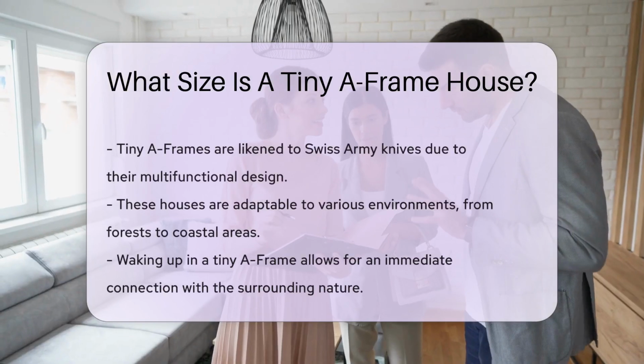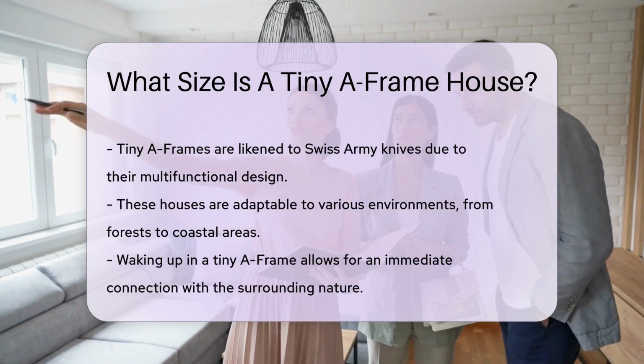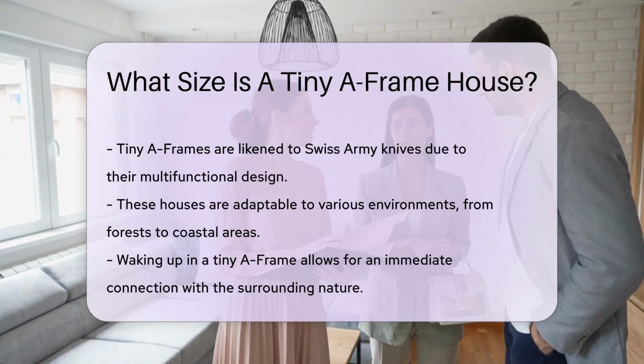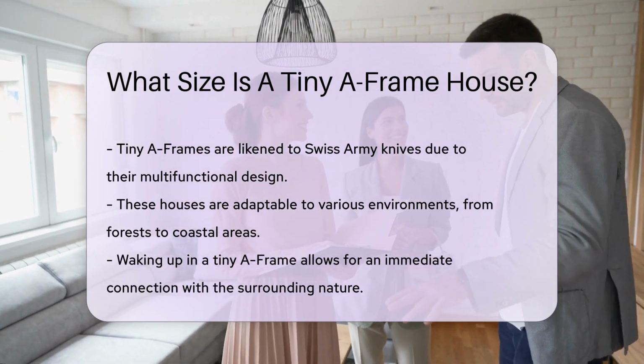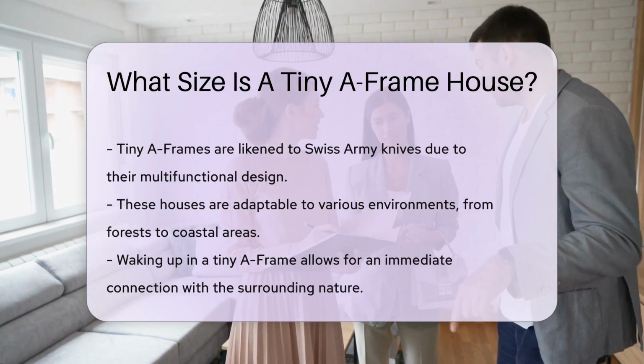Compact but mighty, right? These pint-sized abodes maximize space with clever design. Lofts for sleeping, anyone? They're like Swiss Army knives of the housing world. A-frame houses can be found in various settings. From the woods to the beach, they're versatile. Imagine waking up to nature right outside your triangle door.